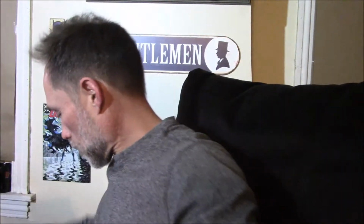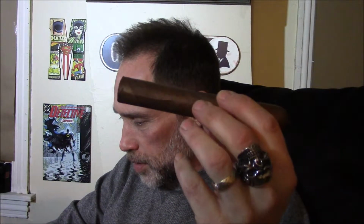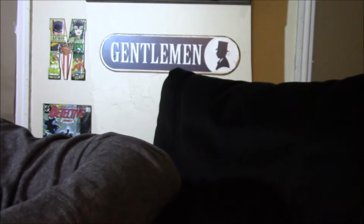So all that being said, this is a 6 by 60, sorry, with a pigtail cap. It smells peaty, rich and earthy.